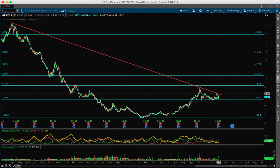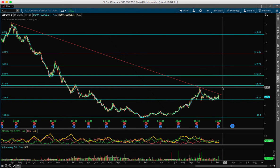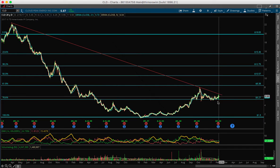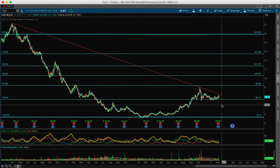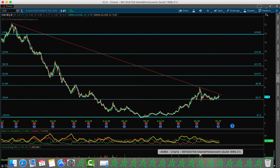So this is a kind of stock that if you enter right here or you enter on the breakout, you got to respect the $5.27 Fibonacci support. If you break down below this level, you have to get out. You can even give it a $5 if you want to give it some room. So put a stop loss at $5. DMI is bullish and ADX is not above 20 but it's trending.